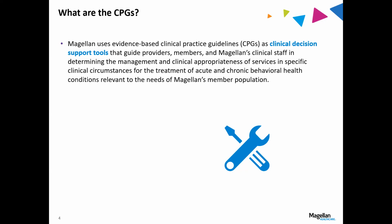Magellan develops or adopts clinical practice guidelines to assist providers in screening, assessing, and treating common disorders. Prior to adopting each guideline, a multidisciplinary panel, including board-certified psychiatrists and clinical staff, will examine relevant scientific literature and seek input from in-network providers, as well as our consumers and community agencies. Once implemented, Magellan reviews each guideline at least every 2 years for continued applicability and updates guidelines as necessary.